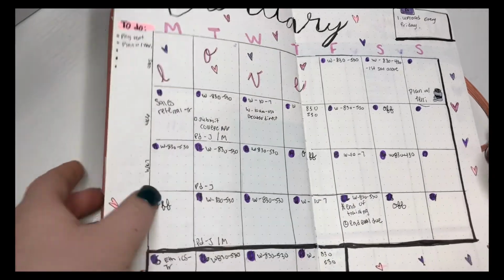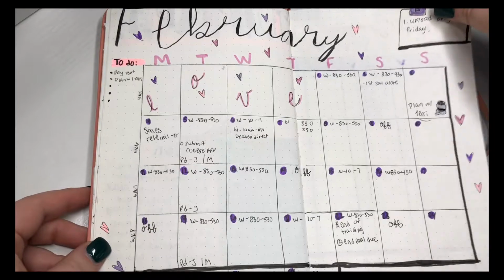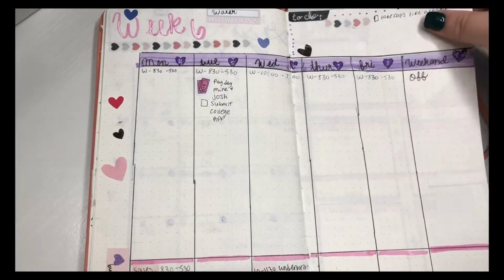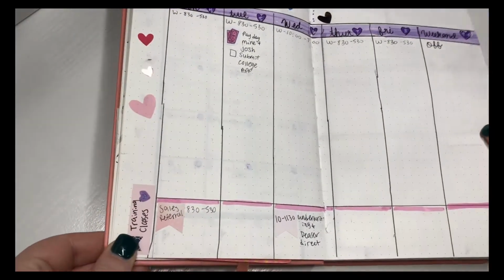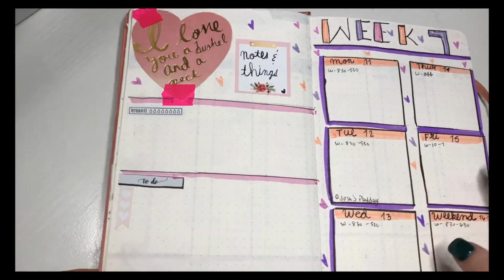This calendar I actually messed up on. I forgot to add the last week of February, but that's okay. I ended up fixing it. This is my very first week of February fully, and I decided to go with the vertical layout, and I'll see how that works. This one is one of my favorites.